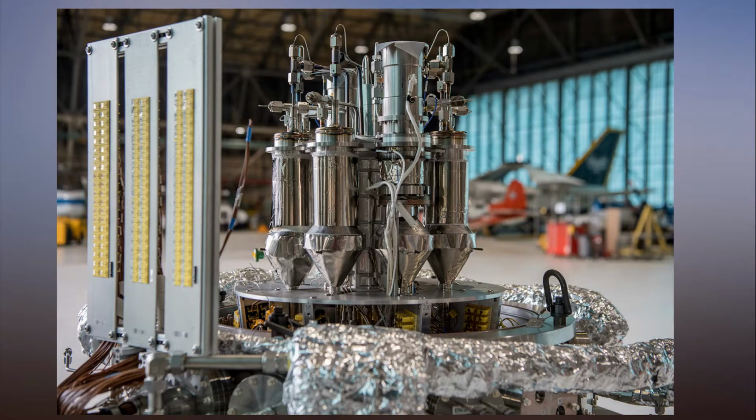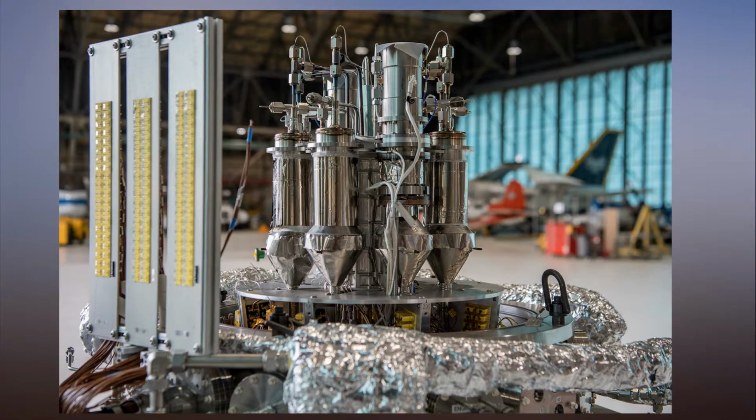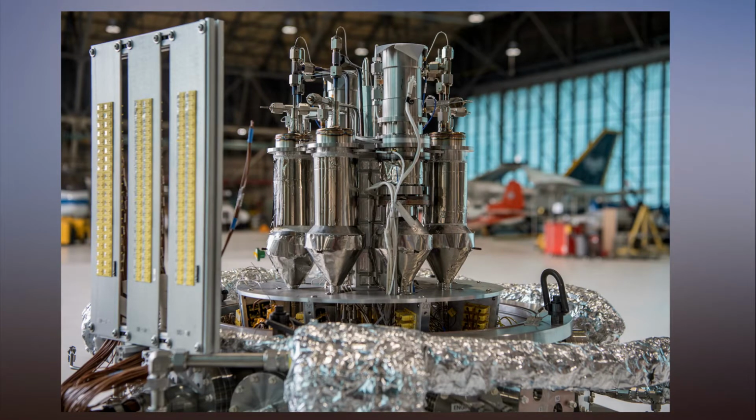Other energy sources either require too much fuel, making them too heavy, or can't be counted on in all seasons. Solar power, for example, relies on consistent sunlight. That's something that's lacking on Mars, since it depends on the time of day, the time of year, the location on the planet's surface and the severity of the planet's dust storms, which can last for months. Nuclear energy operates regardless of the weather or time of day.